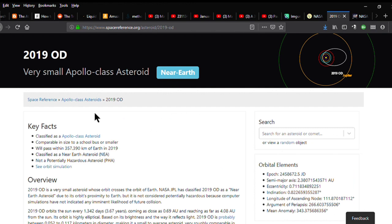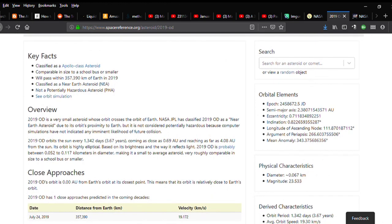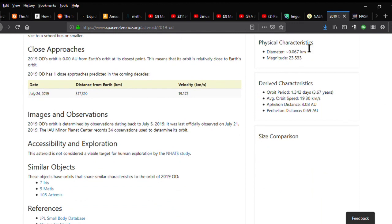I'm guessing we could put in other names. I looked up this one because I found this name first. This is the one that comes, look down here, 2019 OD's orbit is 0.00 AU from Earth's orbit at its closest point. That means it's here. Okay, so it says it's going to be this far away from Earth, but it's going to be between us and the moon, supposedly. And it's comparable to a school bus or smaller. Anyhow, head over to Mary Greeley if you want to read about all that. And then look at some more stuff.